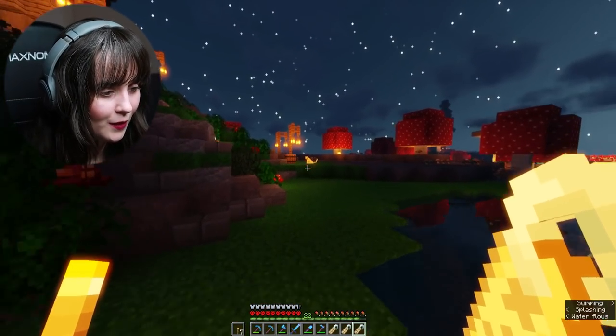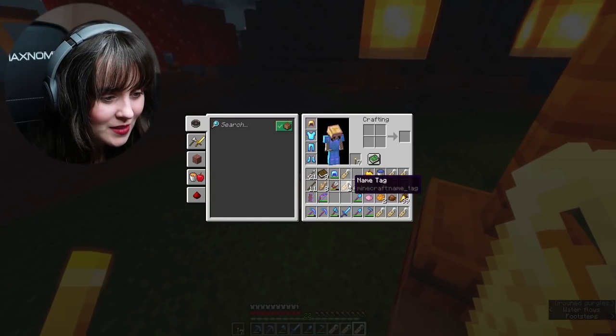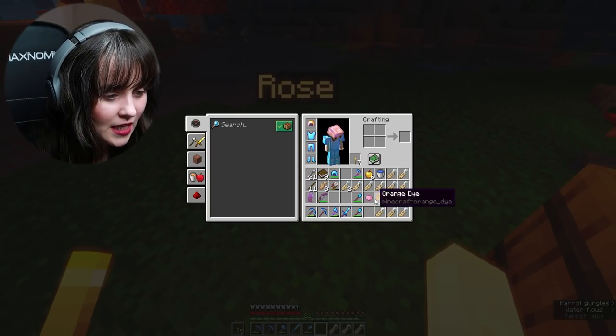Gets me there faster anyway. So this cutie pie right here has the cutest little pink nose. So what I'm going to name this one is Rose. Aww. And so of course Rose needs a pink collar.